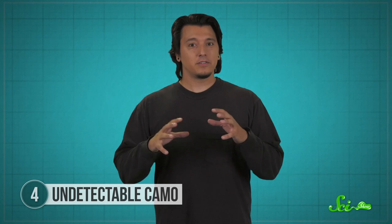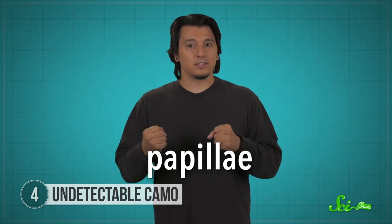On top of this, when an octopus contracts certain muscles, sections of skin called papillae pressurize and stretch, causing bumps to appear. So their skin can provide a ton of inspiration when it comes to better camouflage.